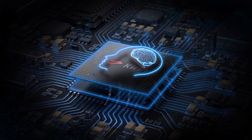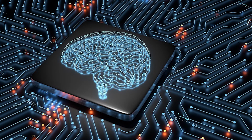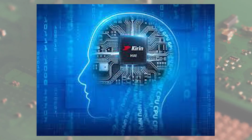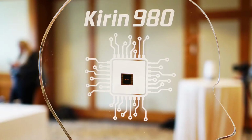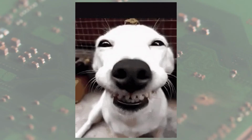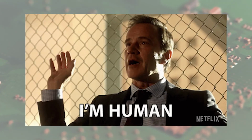Last year's Kirin 970 was the first mobile chipset with a dedicated NPU, which allowed it to use AI to recognize scenes and objects on device, without needing internet connection. NPU let the phone's cameras know exactly what it was looking at. It could tell the difference between a dog and a cat, a human from a tree, sunset from sunrise.